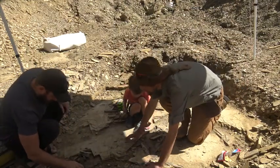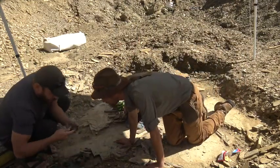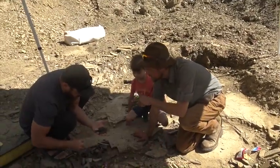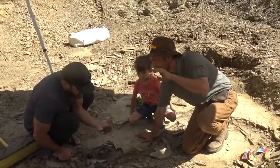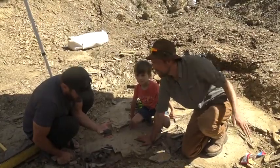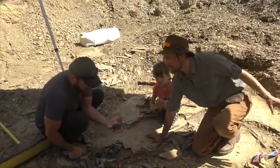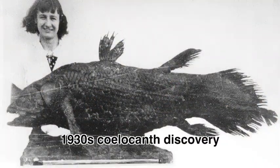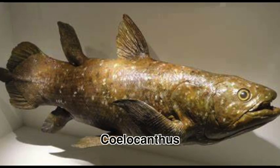Okay, wait a minute. So what did you just pop up? A coelacanth. Whoa, that's the fish that was discovered off of the coast of Africa that completely rewrote the idea of living fossils. Yeah, they thought that thing was extinct since the end of the Cretaceous, and then lo and behold, poof, there they are, in these deep water areas. But we also find them here at the Kenny Brick Quarry.